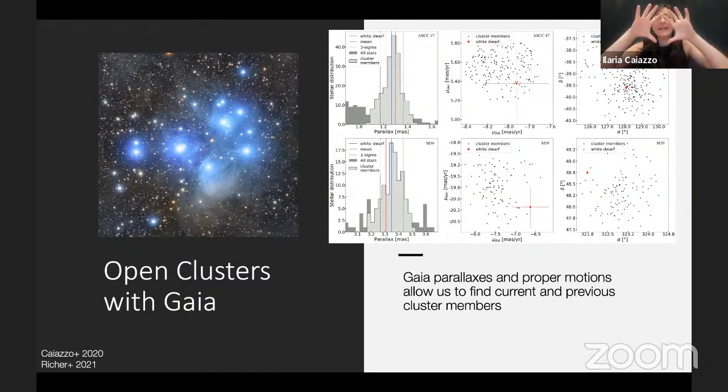And that's because the clusters in the past were found mostly visually, if the stars were all in the same part of the sky, but now we can also see if the stars are all at the same distance, and also if they're moving together in the plane of the sky. And so you look at the parallaxes of all of the stars to find cluster members, but also you look at whether their motions make sense, so their proper motions in the sky. And this is very useful if you want to find white dwarfs that are members of clusters.